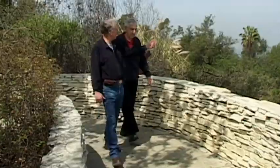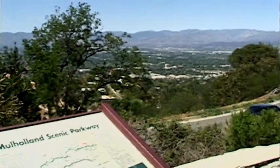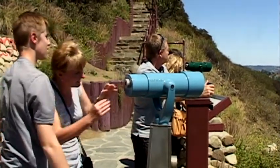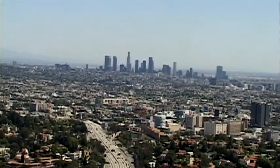Thanks to Alan and Jerry for their guided tour of these extraordinary scenic outlooks. And remember, next time you're on or near Mulholland Drive between the Hollywood and 405 freeways, stop and take a few minutes to enjoy these remarkable settings that were created for all of us to enjoy.